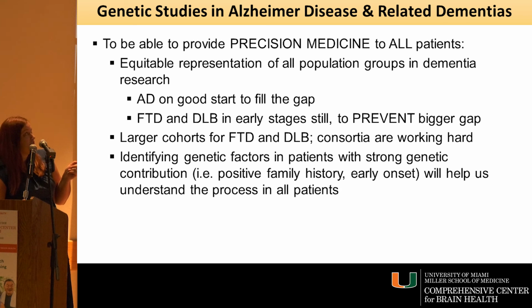Okay. Alzheimer's disease is trying to do a good job. The research group in general has been really trying to fill in the gaps of the other population groups. Luckily, for frontotemporal dementia and dementia with Lewy bodies, because we're still in somewhat early stages of getting the genetic research done, we're still able to prevent these bigger gaps from happening as long as we make an effort now to get bigger groups together. As I mentioned, we certainly have an issue because these two disorders are less common to get the bigger cohorts together, right? But eventually, we want to get to identifying all the genetic factors so we can understand what's happening in disease.